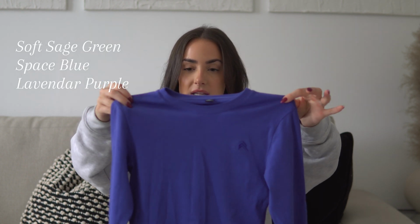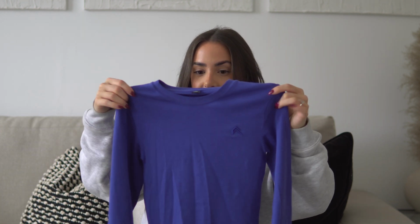But yeah, as you can see, there's no graphic on here. It is just the plain Icon t-shirts with the tone on tone logo here. And I think it's nice, another little plain t-shirt, because obviously we have the Mellow Soft, which is a completely different fit to these. So it's nice to have two different options now.